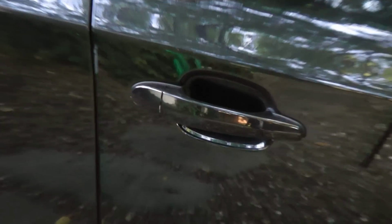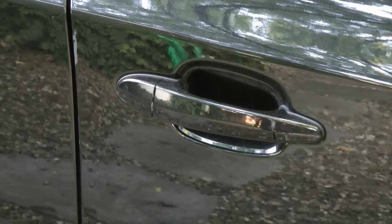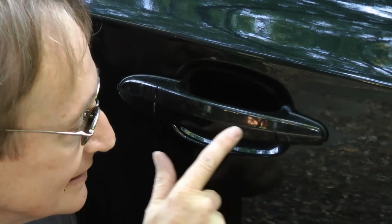And of course, the outside door handles are made of plastic too. But what really bugs me about that is they're painted. Like they're trying to hide the fact that they're made out of plastic. Which makes it even worse, because then, when they break, as they always do, you gotta get the thing painted to match the car. Can anyone say planned obsolescence?